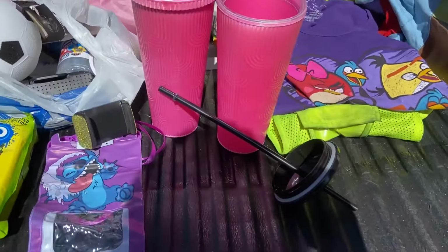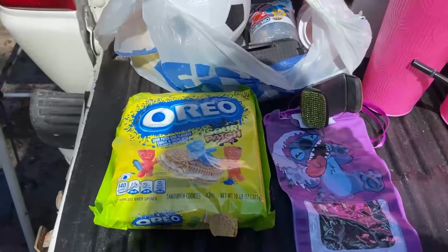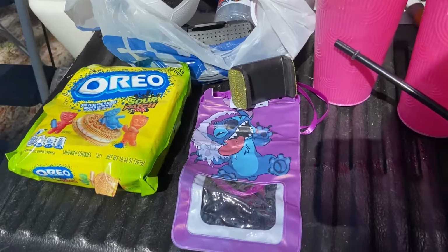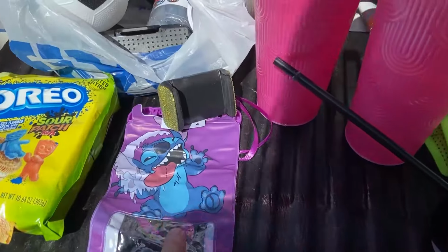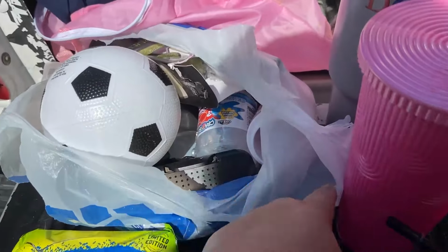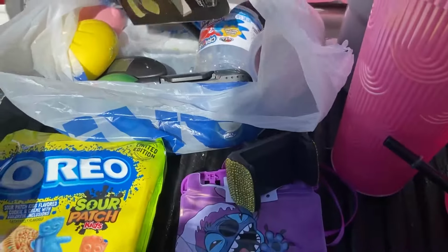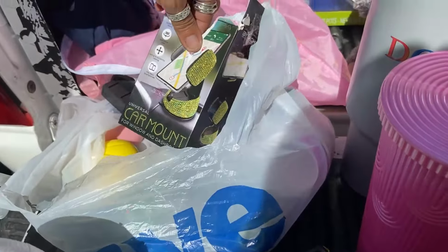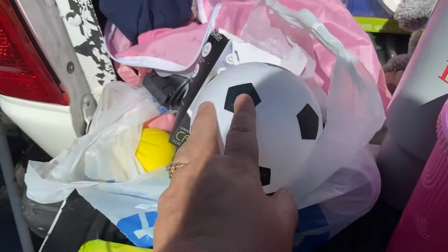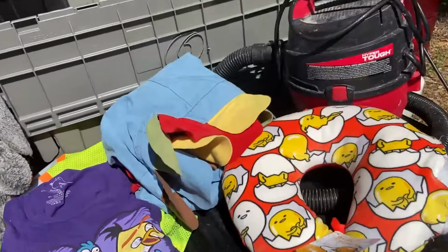And then we have cups. A bunch of different cups. We had a pack of Oreo Sour Patch cookies. The Stitch water. Save your phone from the water. Bunch of squishies. Slime, phone holders, car mounts, I guess you would call them. We get those all the time from there. So that's pretty much all of this set.